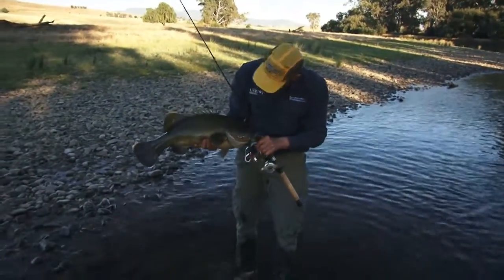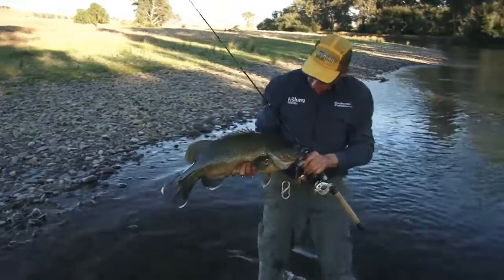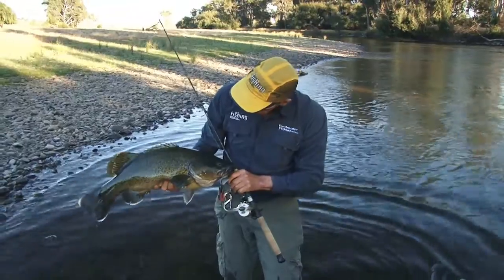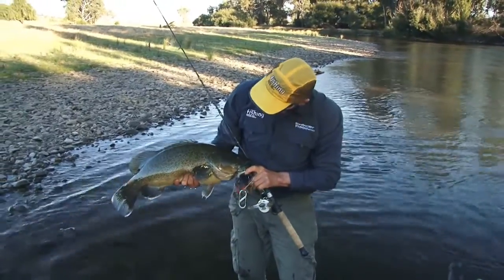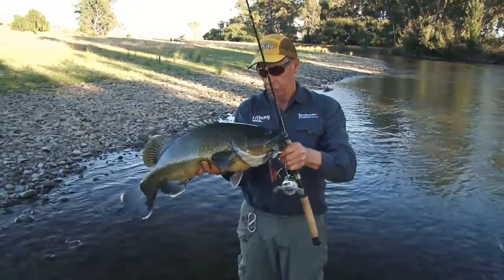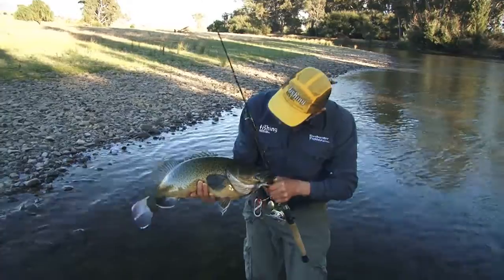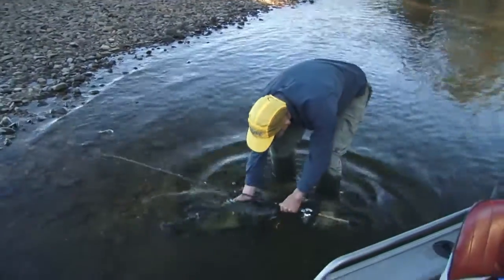What a cod. Lure casting from the bank and just pull the boat up, casting to the opposite bank here, and he's a good fish. Taking a red and black spinnerbait, just a straight crank, nothing too hard, and he's a good fish. Maybe he's about 70 centimetres, 5 kilos. We'll just get him back in the water here for you.